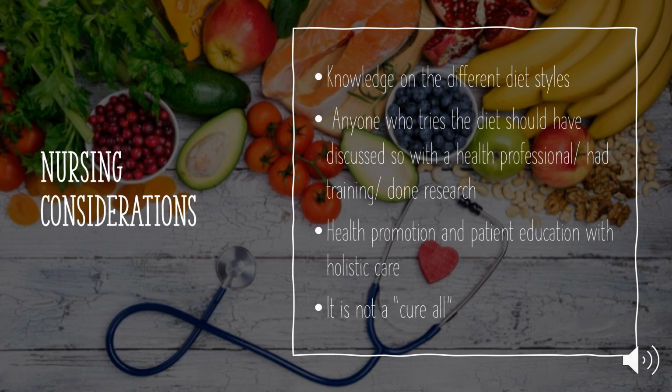As nurses, we need to be promoting our patients' health and educating them while still having a holistic approach. How is their diet affecting them? Asking them questions and prompting their interest in their overall health can help them implement healthy changes. As much as the diet seems to work wonders, we need to be looking out for the patient's safety and well-being. Different things will work differently for everyone. We can't promise anything as nurses. We can be there through the changes, the highs and lows, and help advocate for our patients' health.